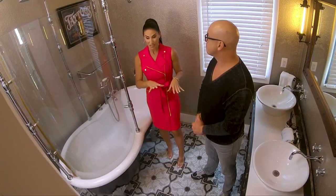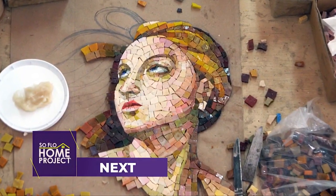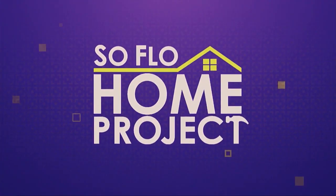But we're gonna talk about the way mosaic can enhance other areas of the home, so stay with us for more. Next, we look at more ways to enhance your home decor with mosaic art on SoFlo Home Project.